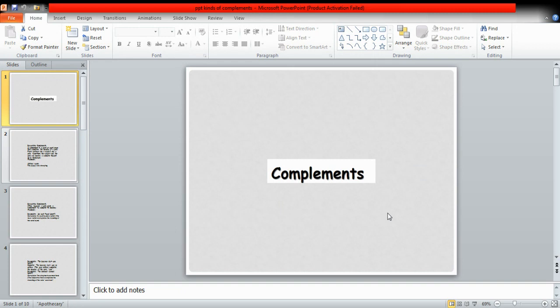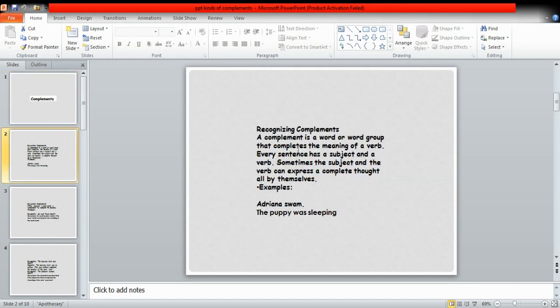So, the topic which I have selected today is complements. We have to see what we mean by complements. A complement is a word or word group that completes the meaning of a verb. Every sentence has a subject and a verb. This is what we already know, that every meaningful sentence has a subject and a verb.